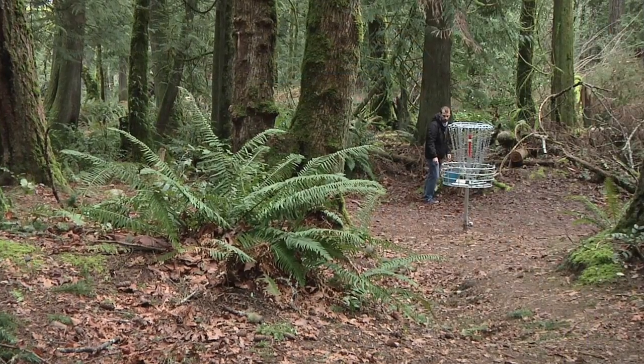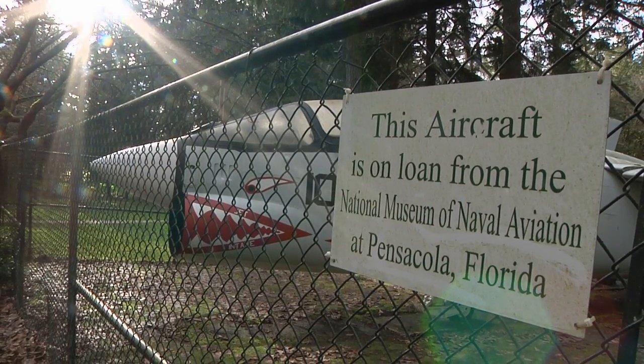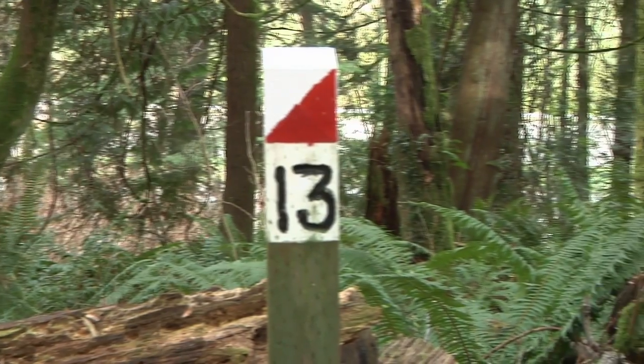Now, it's 52 acres here. It has a disc golf course. There's a big jet across the street. And then behind us is a beautiful forested area with an orienteering course in it. And it's just an absolutely beautiful spot to come visit. It is very, very beautiful.